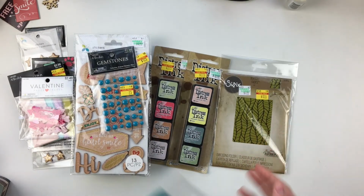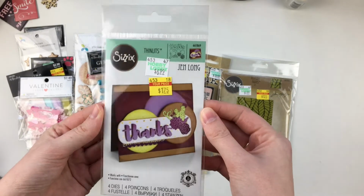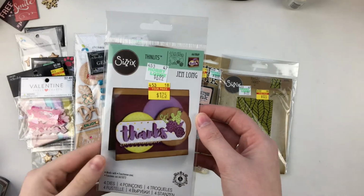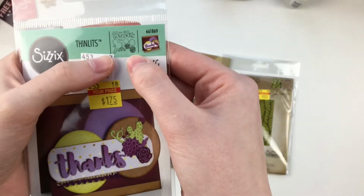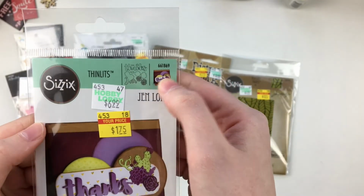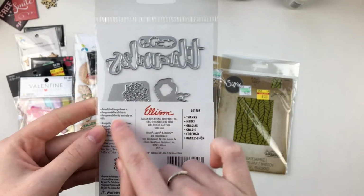There were a couple other ones on clearance, as I showed you guys. I picked up one Sizzix Thinlit. I think the dies are still super expensive. I don't do a lot of die cutting, but I figured the thank you would be the best kind. Here's what all the dies in the set look like. It says there's 4 dies, which doesn't make sense to me because it shows me like 8 here, but it's because some of them are attached here.